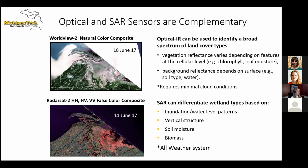The SAR, on the other hand, is much longer, centimeters long, and it's able to penetrate a vegetation canopy to a degree depending on the wavelength, and you can detect inundation and water level patterns, the structure of the vegetation, the biomass, as well as soil moisture, and it's all weather. From our pilot sites, which I'll show you in a minute, we receive RadarSat 2 every 24 days, and it's pretty on schedule. There's not a problem with clouds, but sometimes we get bumped for other projects.